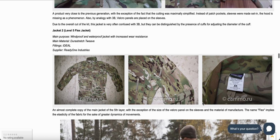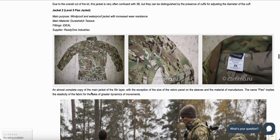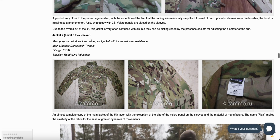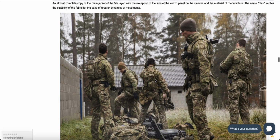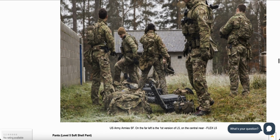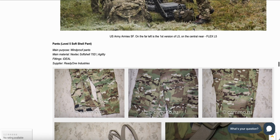And then you have a second jacket, the flex jacket. So this isn't just the soft shell. You have the soft shell and the flex jacket. You have these different types of jackets that are just made out of necessity. It says here, with the exception of the size of the Velcro panel and sleeves on the manufacturer, the name flex implies the elasticity of the fabric. So you're seeing these with a 4-way stretch fabric, Durastretch Tweave. You see the first version all the way on the left, and then in the center near you see the Flex L5. So you see the different kinds.